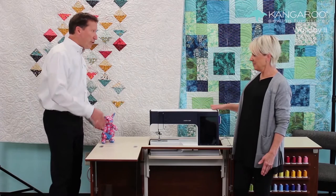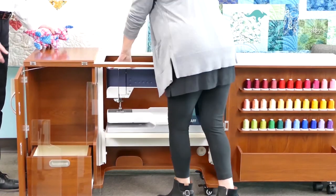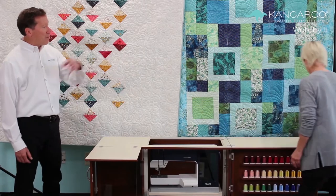And then once you're all done and close it up, you're going to find that it fits into a very, very small footprint. 4 feet by 2 feet, which is perfect for those of us that sew in a multi-purpose room, such as a bedroom. You're having guests come over, fold it up, it looks like a very beautiful piece of furniture, and it's also very functional. Now, let's go backwards a little bit.